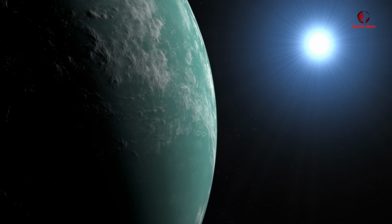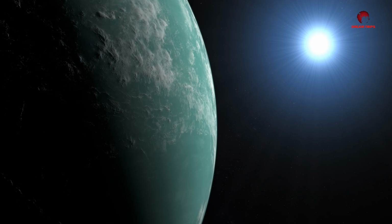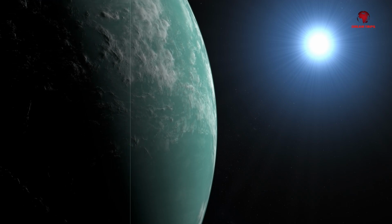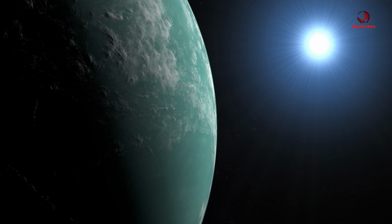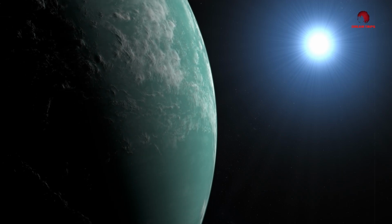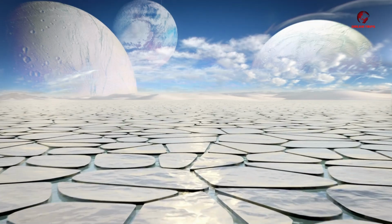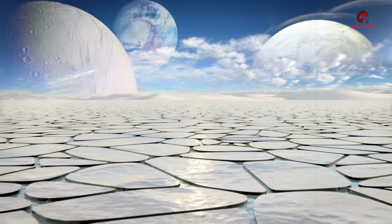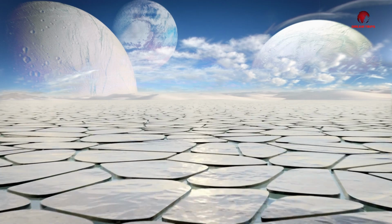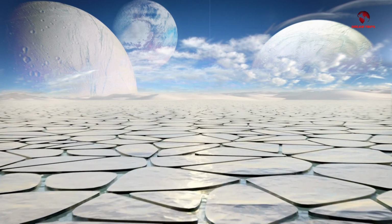Power supply. Operating in the outer solar system, far from the Sun, limits the availability of solar power. Europa Clipper relies on large solar arrays to generate power, but the reduced sunlight at Jupiter's distance means that power generation is significantly lower than for missions closer to the Sun. The spacecraft must manage its power consumption carefully, prioritizing essential systems and instruments during critical mission phases.